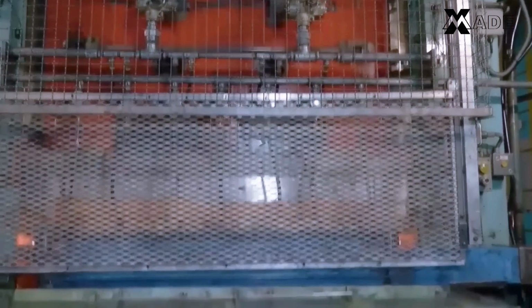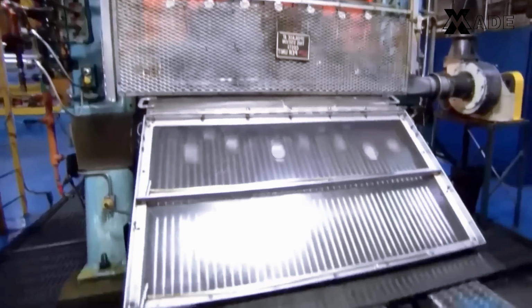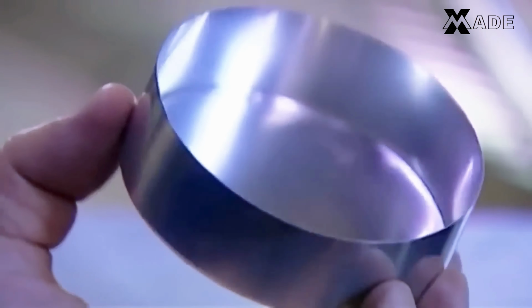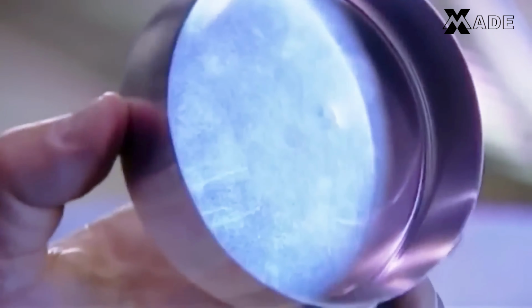The remaining aluminum material from this process is collected and sent back to the aluminum factory for recycling, ensuring minimal waste. Once the can ends are formed, the can bodies are created using a specialized molding machine.